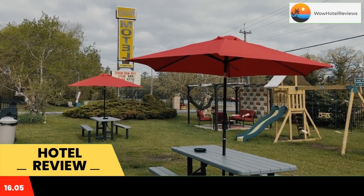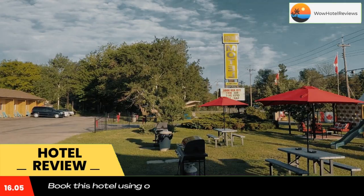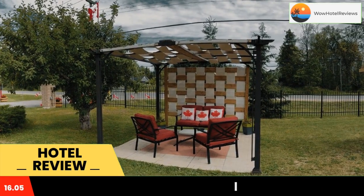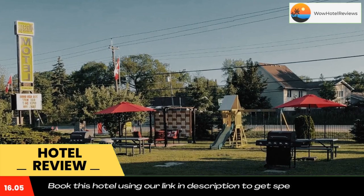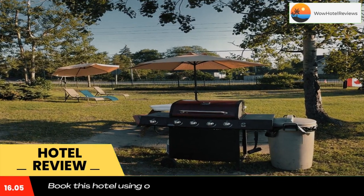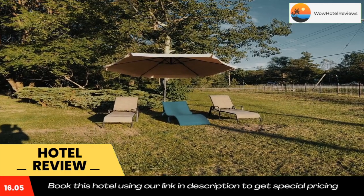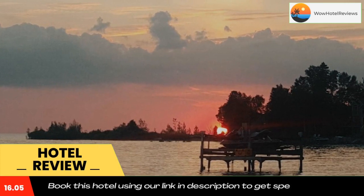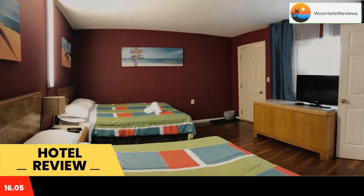Wasaga Motel Inn is 10 minutes drive from the town of Wasaga Beach. On-site parking is available at no extra cost. Each guest room includes free Wi-Fi and a flat screen TV. Barbecues are provided for guests to use. There is a large children's play area at this property. Wasaga Motel Inn is 5.6 miles from Collingwood and 12 miles from Blue Mountain Village.